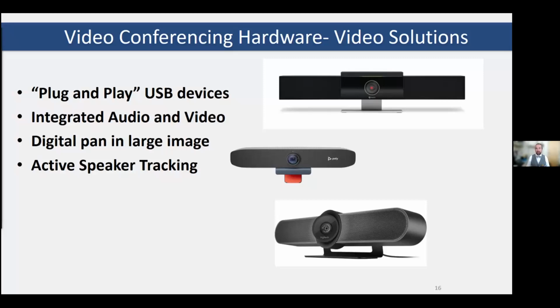We're also seeing, as bigger image sensors and higher resolution image sensors come out, the 4K and 8K sensors, that allows these single devices with a fixed lens to use one of those larger sensors, use a really large field of view of the room, and then it's digitally cropping, so you still get some of the same pan, tilt, and zoom functionality, but it's all done digitally on a number of the current devices.